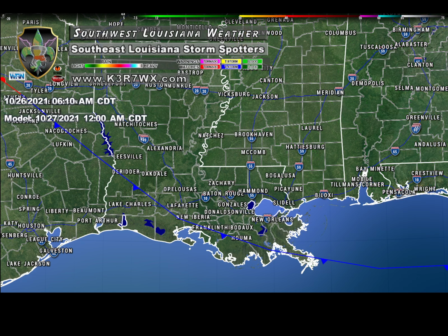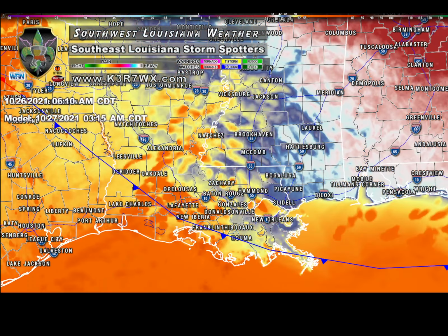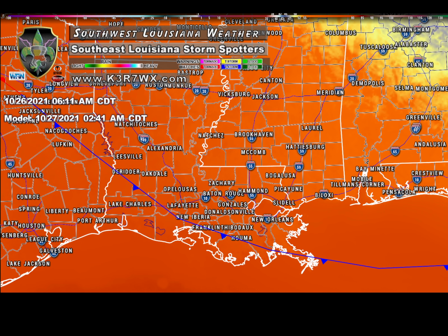So with that, let's go take a look now at temperature-wise. We'll look at the progression of the temperatures here. We'll load these up here, and this is with the HRRR. Now again, most of the models are in fairly good agreement. The National Weather Service is rolling with the National Weather Service blend of models as far as temperatures go. But we're going to look at this from midnight tonight through 1 a.m. on Thursday morning. It'll be just after midnight tomorrow night. We'll give this a minute to load up here, till we get all the frames loaded up.